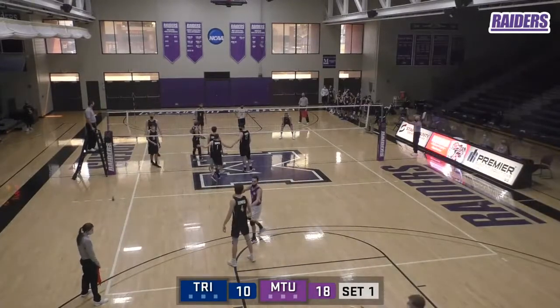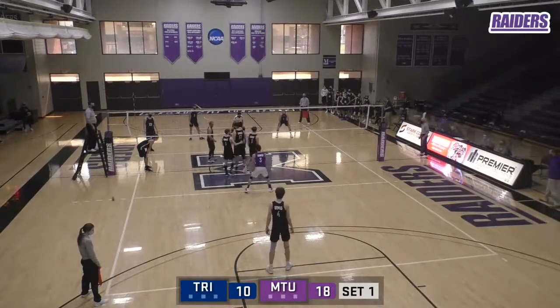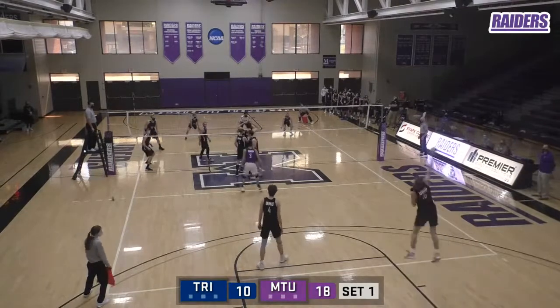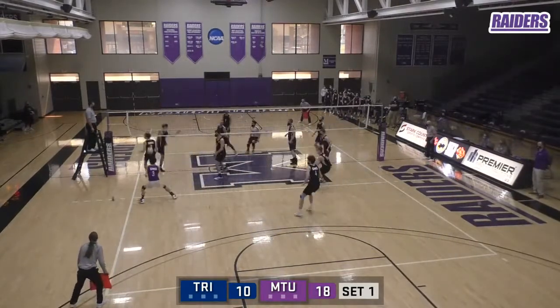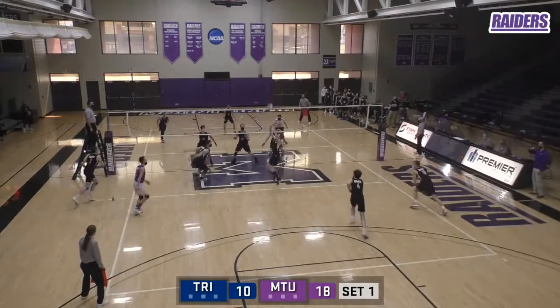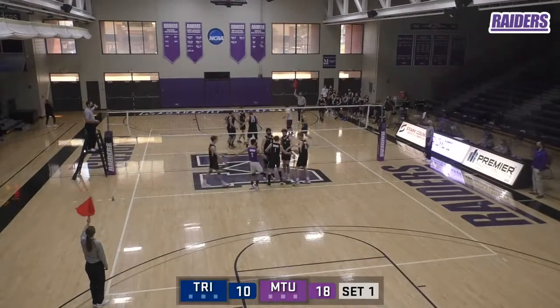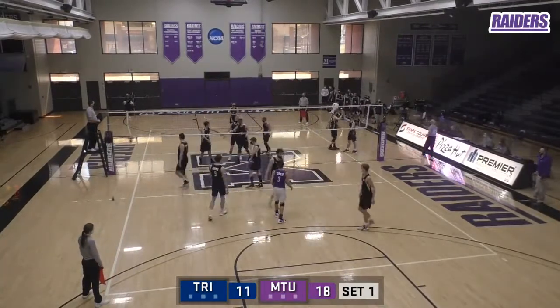And heading back to the service stripe for the Purple Raiders, it's going to be Luke Trezak. Trezak's serve goes into the back right corner. Set over. Trinette almost had a block there. Sybil, a big cross court back row swing, but out of bounds. Sends it wide left, and will get charged with the error.